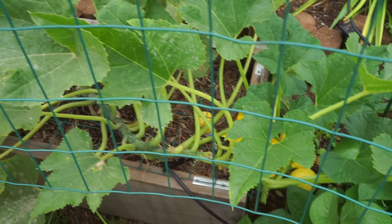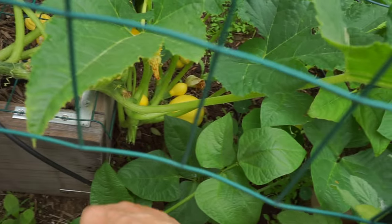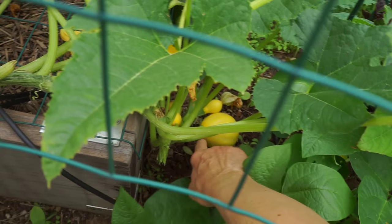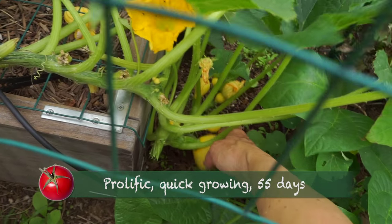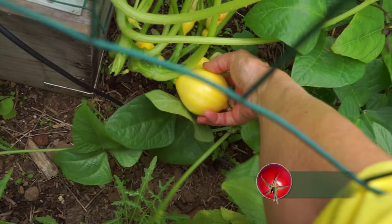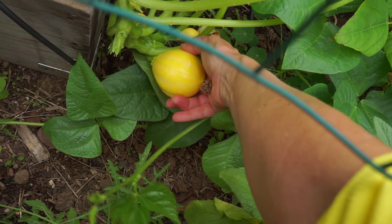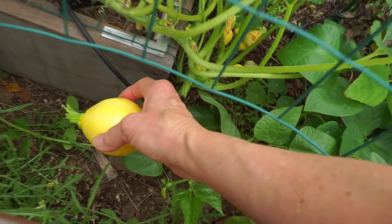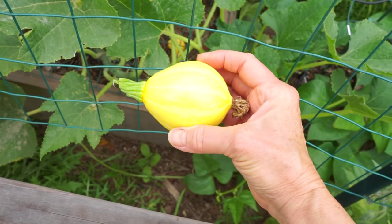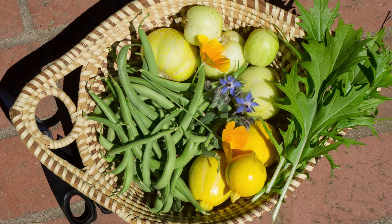This is my lemon squash, and this will definitely be back. I do have to constantly spray for powdery mildew, but check this out. If I can reach it. Okay. They're ripe when they're the size of a lemon. Just twist them off. And look at that. That is a perfect salad size.